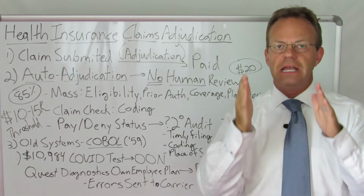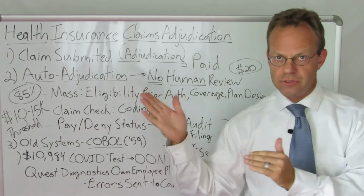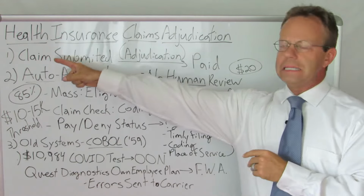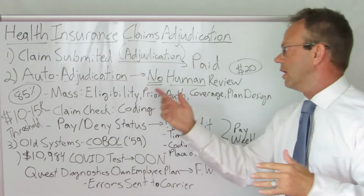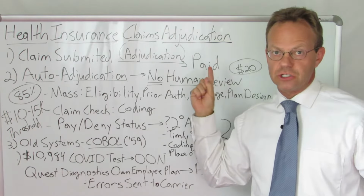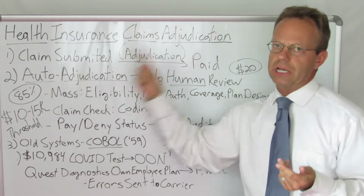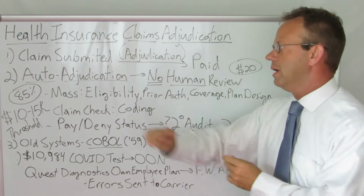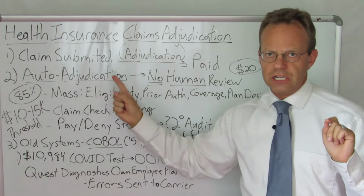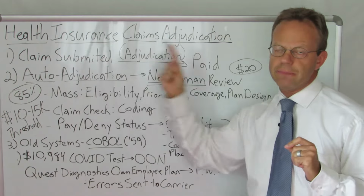Everybody that works in healthcare, employee benefits, and health insurance has to understand claims adjudication. Now, a claim is originally submitted by a provider, doctor, hospital, etc. And then it gets paid by the insurance company back out to them. The process in between the claim submission and the claim being paid is referred to as adjudication, what we're going to talk about.